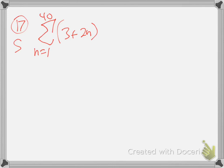You don't need to speak Greek, and who cares about all that? But just know it's an S, because that'll help you. It's a Greek S. So guess which formula I'm going to use if that's a Greek S? The sum. The S formula. Yeah, it stands for sum. That big symbol stands for the sum of this formula as you plug in 1 all the way to 40. In other words, they want you to take the formula 3 plus 2n, and plug in 1 first. What do you get if you plug in 1? 3 plus 2 times 1.